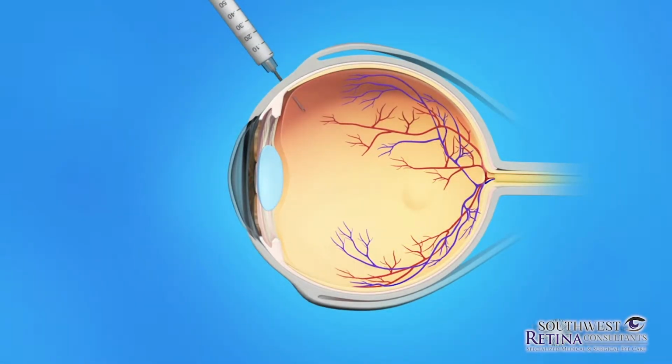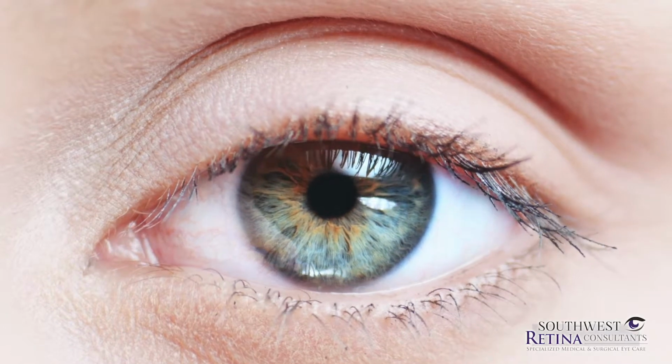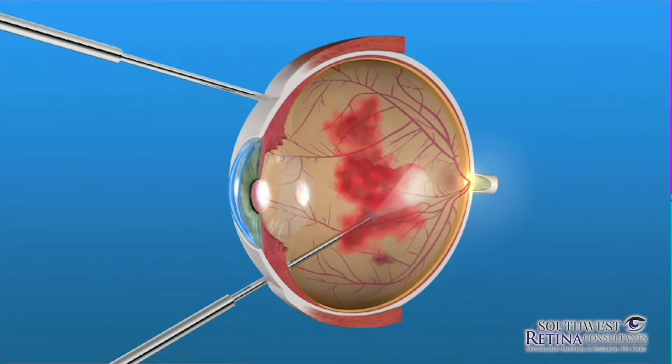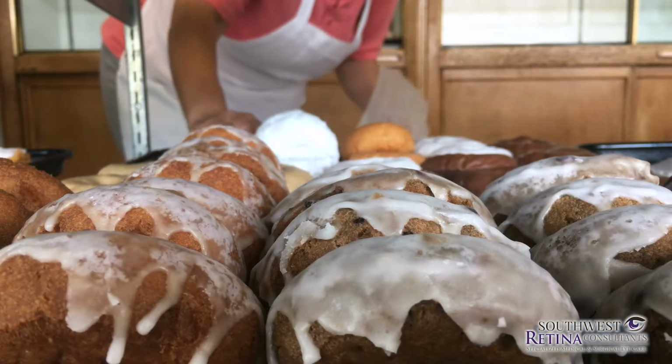It helps improve the blood flow to the tissue, and it also helps reduce some of the complications of diabetes in the eyes. We also end up doing surgery in some cases to remove some of the abnormal bleeding and repair detachments as needed. The biggest issue in diabetic patients is just making sure the blood sugar is under control.